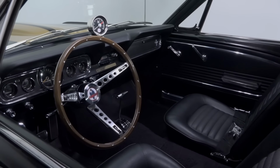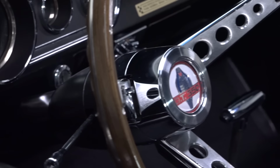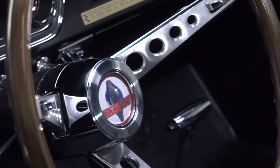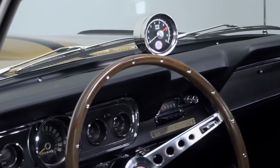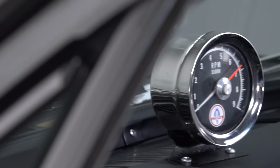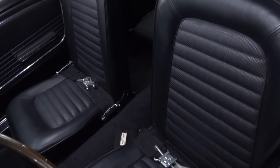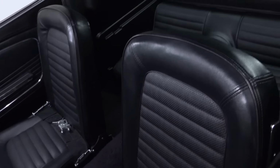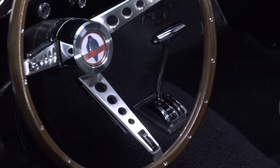Open the doors and you'll find a crisp black interior that's clean, functional, and very attractive. The first thing you'll notice is a snazzy chrome steering wheel. A tasteful dash frames fully rebuilt gauges and a correct AM radio under a prominent Shelby tachometer. Plush vinyl seats draped in heavy-duty belts are in spectacular shape, and fade-free carpet floats pony-themed floor mats around a polished factory shifter.